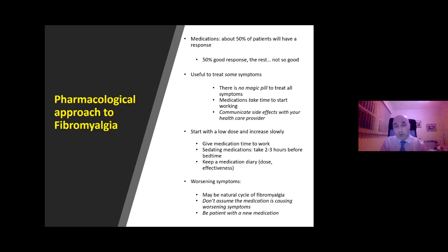We usually start at a low dose. Again, we want to let the medication work. The other reason we start at a low dose is because we don't want the patient to suffer side effects very quickly and then give up on the medication. Often the recommendation is to take the medication 2 to 3 hours before bedtime, and we'll talk about some specific medications. I'm talking about those medications that are taken before bedtime that help with sleep.